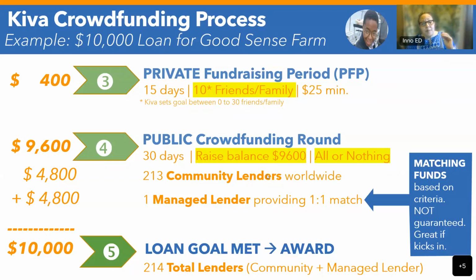For some reason, if Zachary had fallen short and he was only at $8,000 at the end of 30 days, he would not have gotten the money. The money would have been returned back to those 213 community lenders and the 1 managed lender. And he could have tried again, and DSLBD Kiva Hub would help him figure out how maybe to tweak his campaign, maybe look at how much he's asking before he goes out and tries again. But there's no harm, no foul if you don't reach your goal. We really push to make sure that we can, and we have a 100% success rate so far, but it's no harm, no foul if you don't. We'll just help you try again in 30 days.